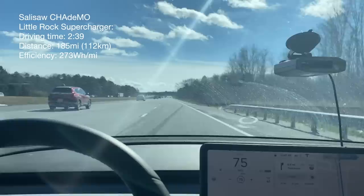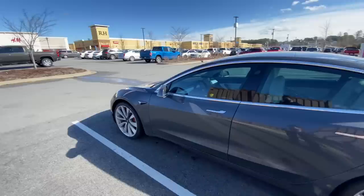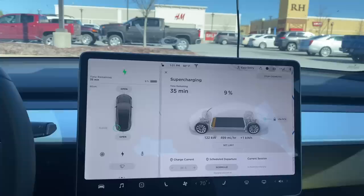It on the I-40 stretch without super. We are in Little Rock, Arkansas. My first time at this charger, and look at that. Plugged in, juicing. Oh, it feels good to get out of the car and stretch. Oh yeah, it feels good to be back on the supercharger network as this ramps up.